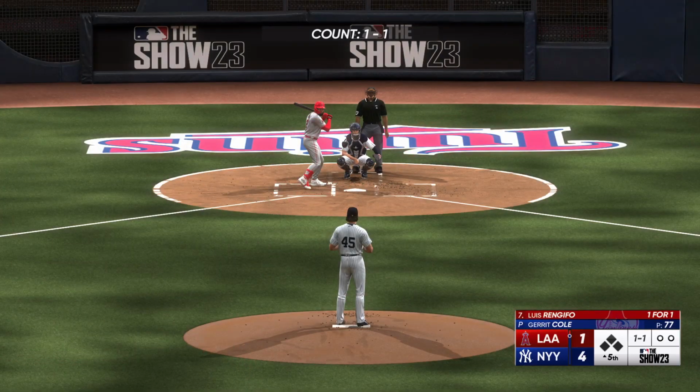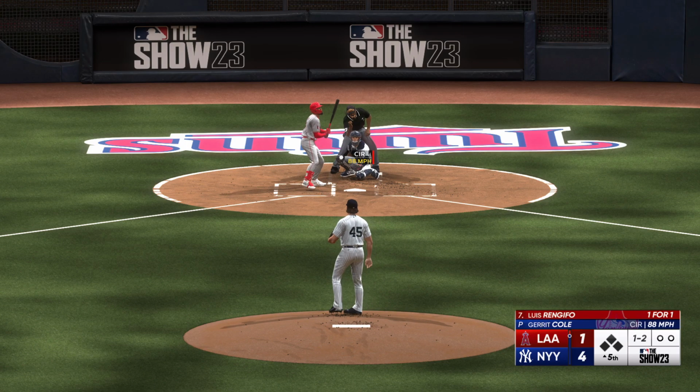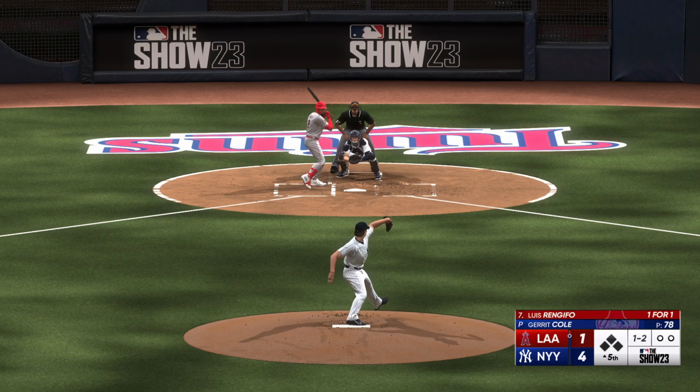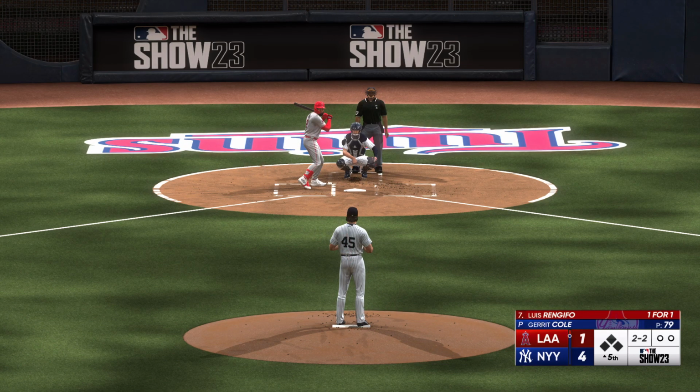We go to the top of the fifth, and now Luis Rengifo. Gerrit Cole, Chris, a guy who was the first overall pick out of UCLA in 2011, and he's turned into one of the best starters in baseball. Yeah, it's pretty cool how things came full circle for him. Drafted by the Yankees out of high school, didn't sign, as you said, went to UCLA, and now pitching the number one guy in the rotation for New York.